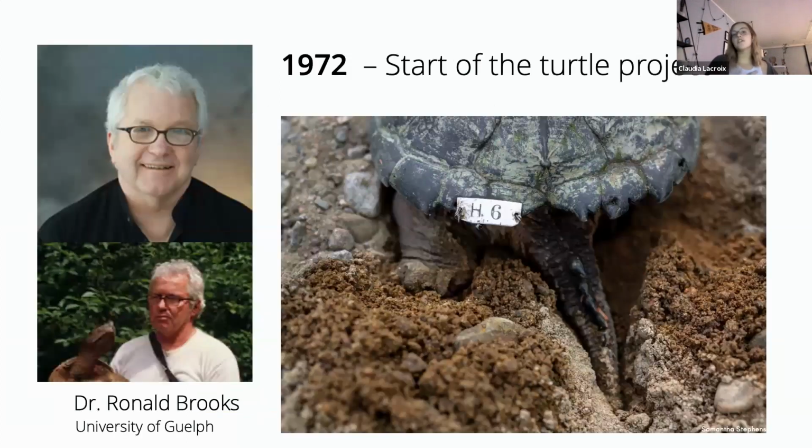And so the Turtle Project first started in 1972 by Dr. Ron Brooks from the University of Guelph. At the time, only 20 snapping turtles were tagged. And when I say tagged, I mean that the turtles were given a unique alphanumerical code and a little metal tag attached to the back of their shell. There wasn't really a goal at the time other than wanting to see if individuals returned year after year.